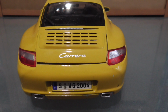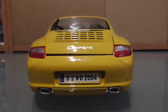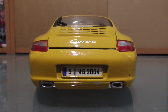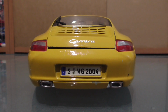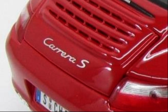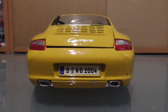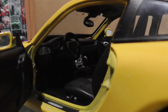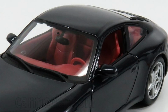And now I'll tell you something interesting. Do you remember when I showed you the undercarriage of this car, where there was written Carrera/Carrera 2S? Well, that is because Maisto produced this car in these two versions, the Carrera and the Carrera S. And the speed yellow model, this one, was the only one that sported the name Carrera. All the others, the red, the blue, the silver and the black, were all Carrera 2S's. This is the only Carrera 2, all the others were Carrera S's. They all came with black interior. However, the basalt black model was available both with black interior, but also red interior.